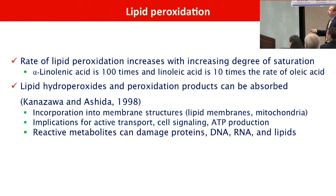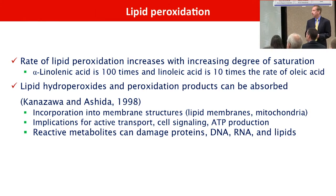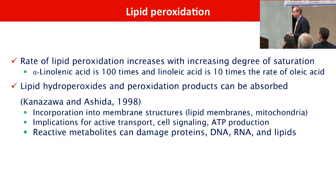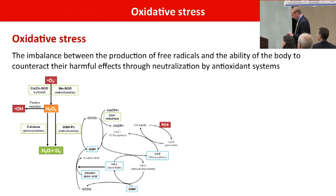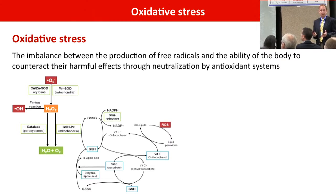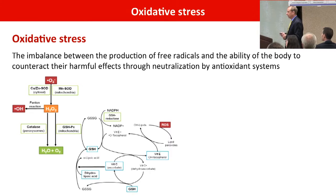And then the other side of these metabolites is they can actually directly react with proteins, lipids, RNA, and DNA, and therefore interfere with many of the processes that take place in the body. Considering that all these processes go on in the body also, it's not just external lipids that you feed, it's also processes that take place in the body where all these reactive oxygen metabolites are formed. The body is capable of dealing with those through its antioxidant systems.